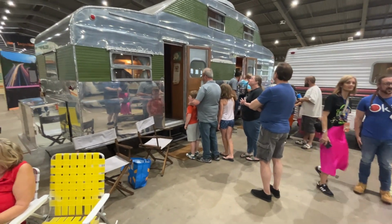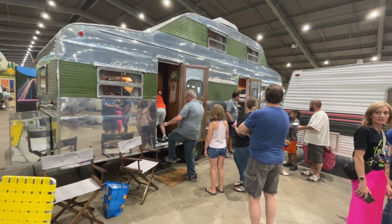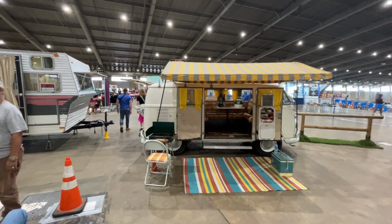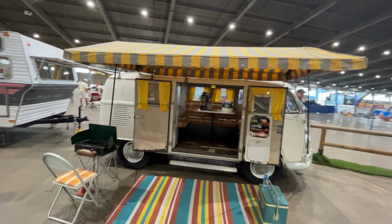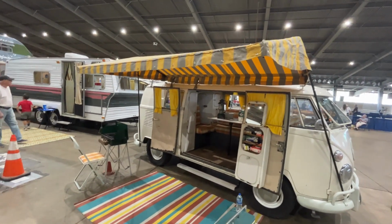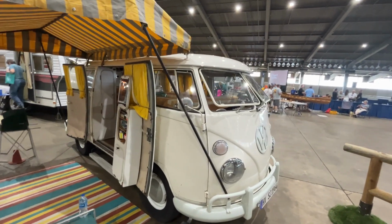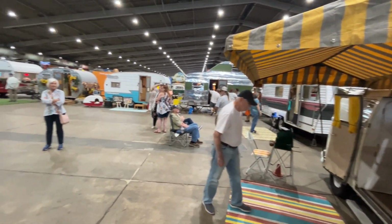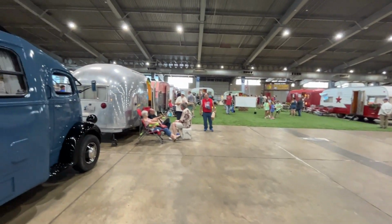This one here has a line of people trying to get in it. This must be a really cool one. There you go. A little Volkswagen bus camper, got a little canopy on there. Interesting. Forgive me if I'm making anybody sick. I'm trying to get everything in here.